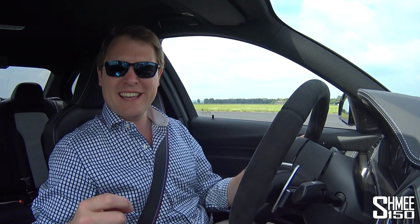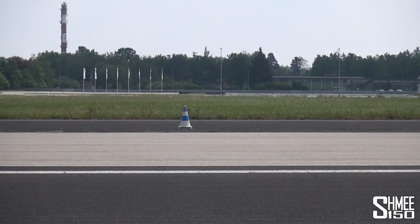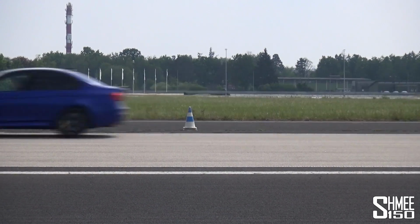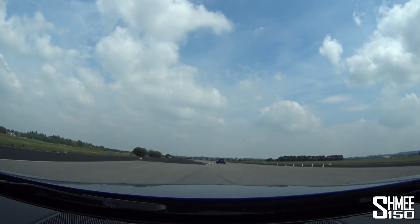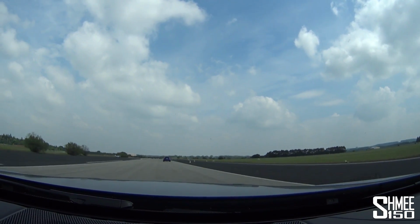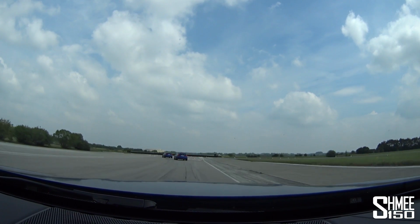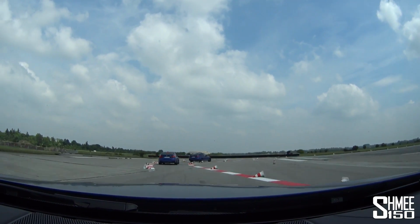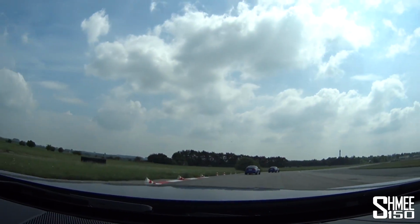So let's get around in a little parade of M3 CSs on their test track here. Away we go. This is a fun little track with a few chicanes set out as we can experience here, but the amazing thing is how stable this car is under heavy braking. The carbon ceramics are wonderful, and this is pretty much what I expected through these tight twisty bits. The car is super nimble, a very fun car to drive.